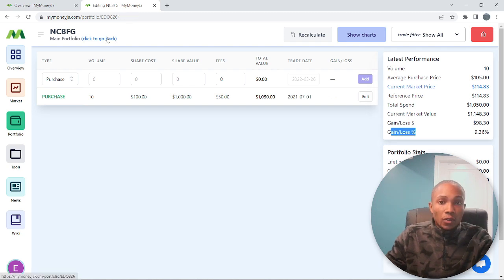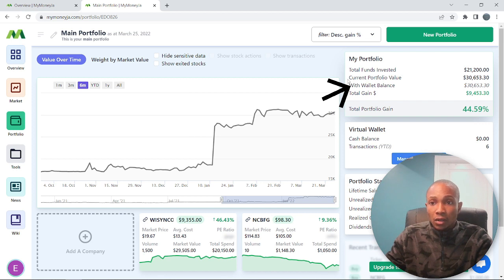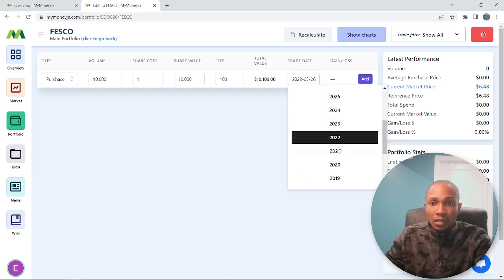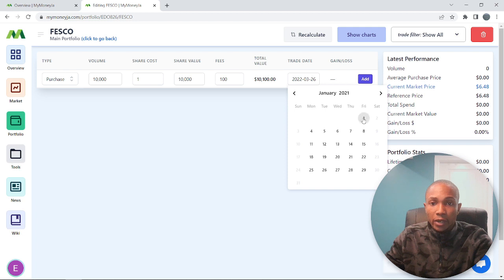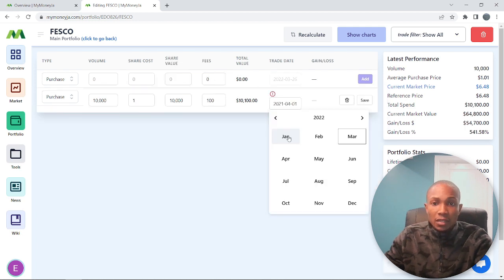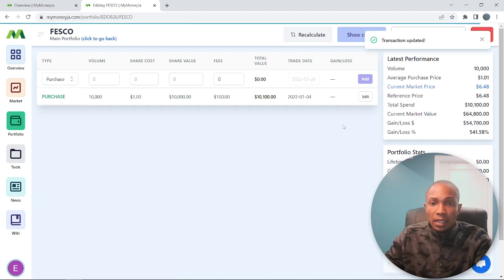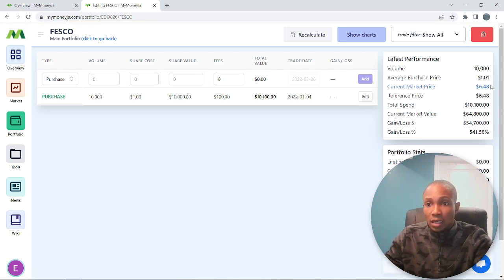So now let's go back. Now as you can see, our total portfolio value is now 30,000. Now let's add another stock to this. Let's say you're able to get 10,000 shares of Fesco at a cost of $1, and you paid a fee of $100. And date of purchase, let's say, go back 1 year ago, January the 1st. Guys, these dates are just random. Let's say the 1st of January. Let's select save. So the current market price is $6.48, and your total gains would have been 541%. Now let's go back.